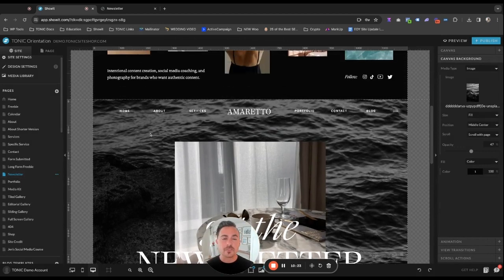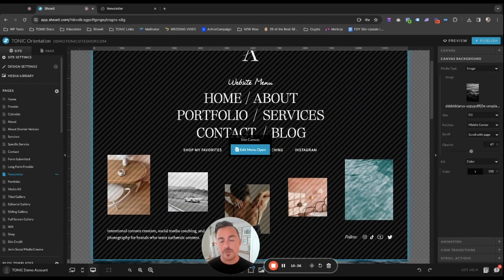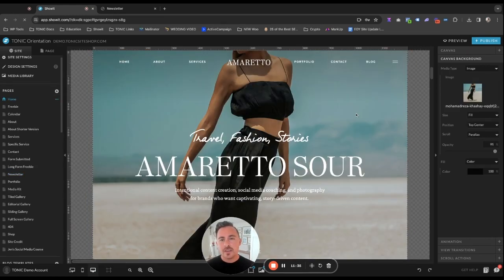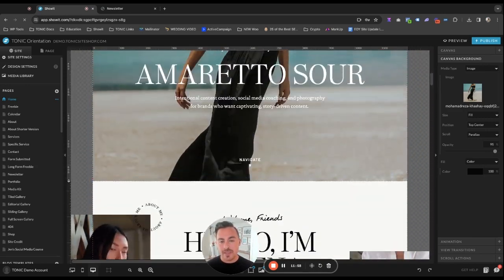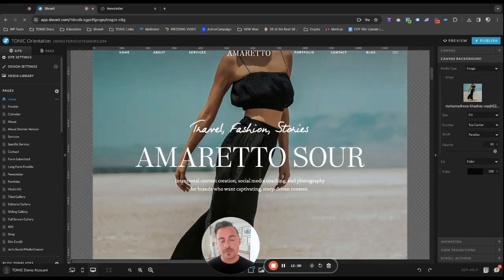And as your business grows or you add a new service, you can always unhide pages and really optimize your website that way. Now, you just noticed me using the publish button. What the publish button is going to do is it is going to publish the edits that we make to our live site. So you can see I have a domain connected here. It's demo.tonicsiteshop.com. And when I hit publish, it is going to update the entire website to the most current version.